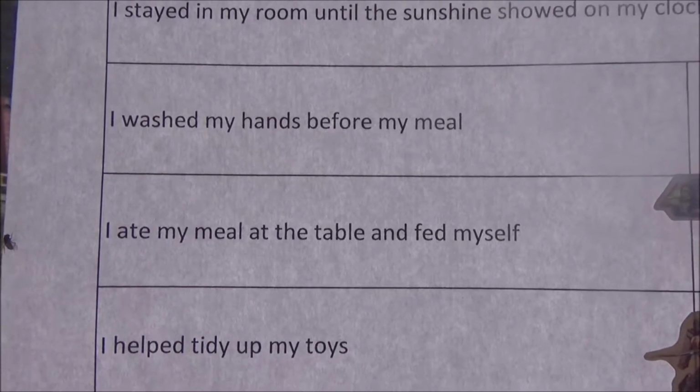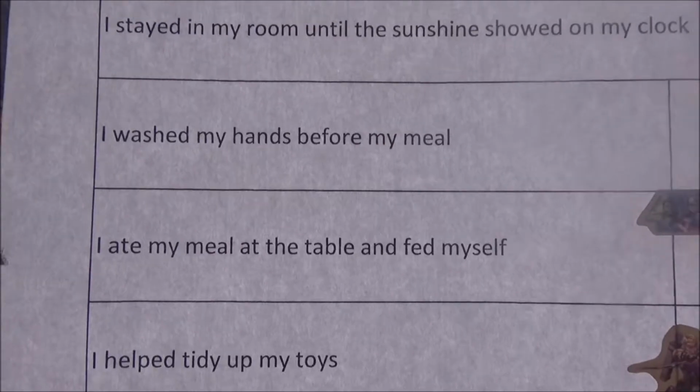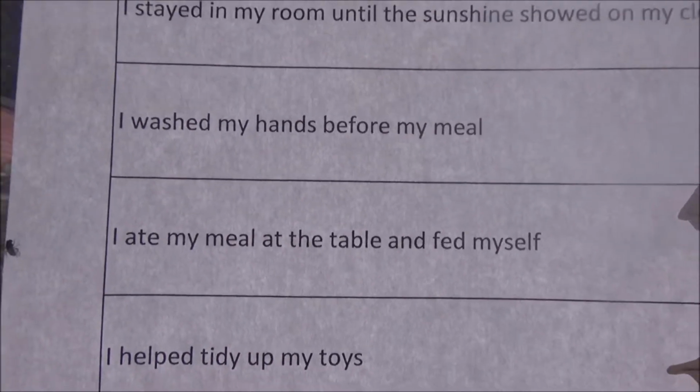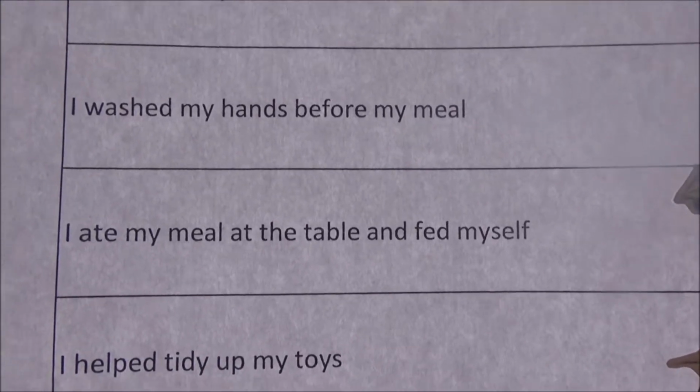"I washed my hands before my meals." I'm a bit guilty of this as well. I don't tend to let him wash his hands before his meals, but I think we should. I think it's just hygienic. So we are trying to wash our hands a bit more before meals now.